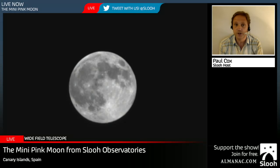Now, throughout the show, we'll have these high-resolution live images of the Moon from Slooh's flagship observatory, both here in the Canary Islands at the Institute of Astrophysics, which is where I'm reporting from, and also from our Southern Hemisphere Observatory in Chile. Now, to discuss all of this and to explain why tonight's Moon is known as the Mini Pink Moon, we have some great guests lined up.